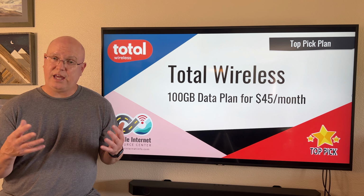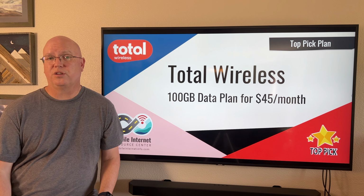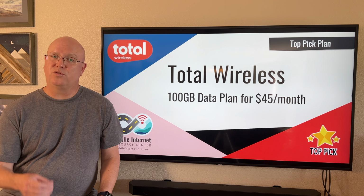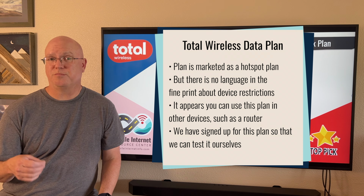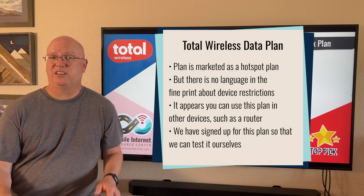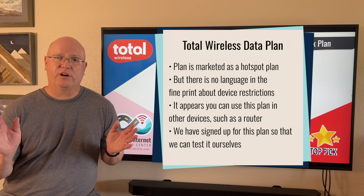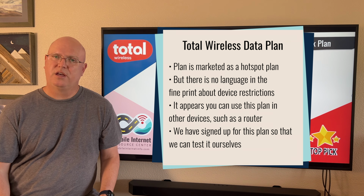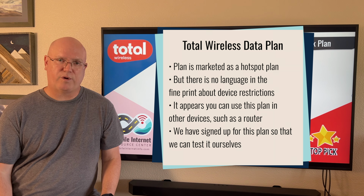Now, one of the exciting things about it is that although this plan is primarily marketed toward use in a mobile hotspot or a tablet, you can get the plan on a SIM and have that SIM sent to you and use it in pretty much any data device that is compatible with Verizon's network. We looked very carefully through the terms of service and did not see any language at all that prohibits use, for example, in a cellular router.